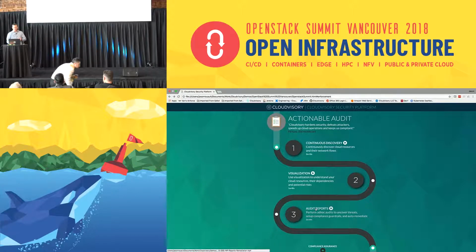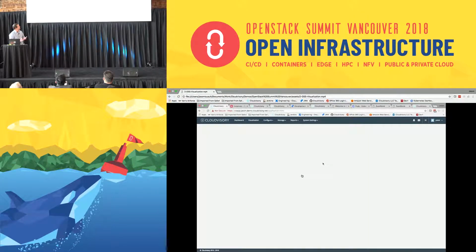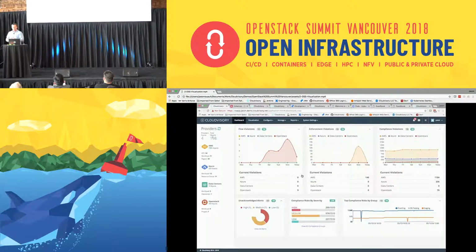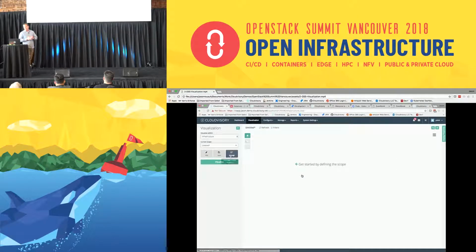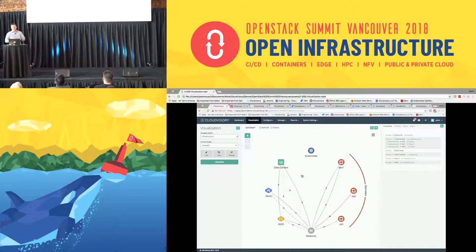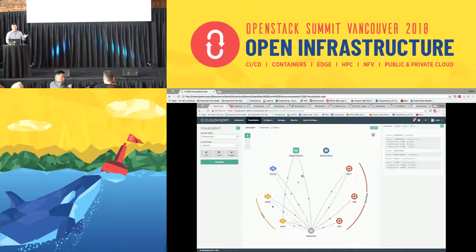The first thing I'm going to jump into is this quick view of visualization. Logging into the Cloud Advisory dashboard here, we're actually looking at multiple workloads in AWS, Azure, OpenStack, and our data center. I'm going to jump into visualization here, and we're going to drill down into these different cloud providers with the taxonomy and hierarchy notion that each of those cloud providers has.